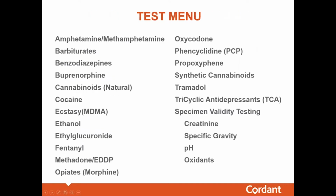If we look at the menu of tests that are available on the instant devices, depending upon which manufacturer you get, the menu is fairly large. I've listed some number of analytes here. Some manufacturers may have other drugs that they can test for, but most of the manufacturers have testing for the basic group of drugs. These include amphetamine, methamphetamine. These may be a separate channel for AMP and meth, or it may be a combined channel.